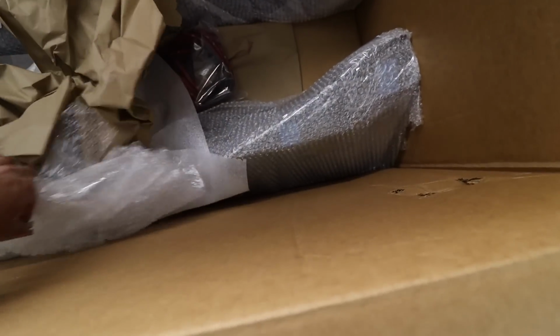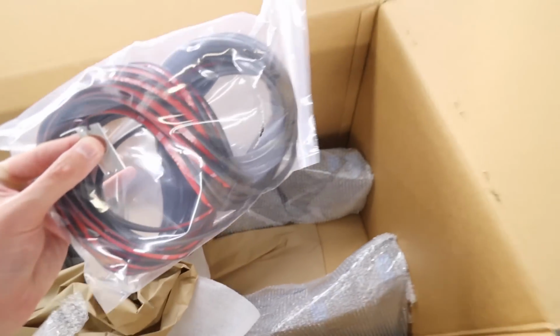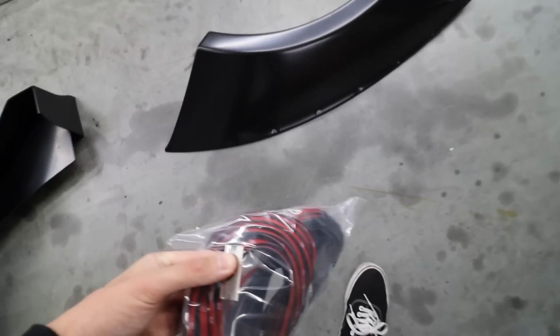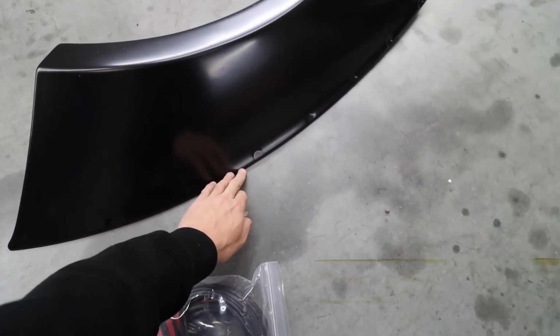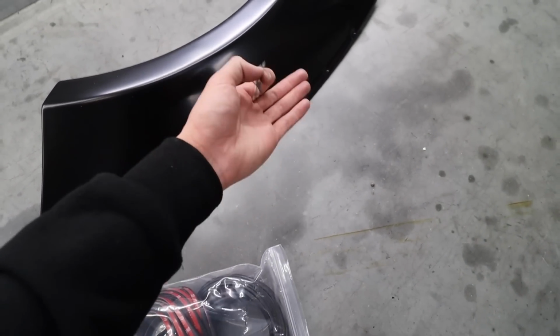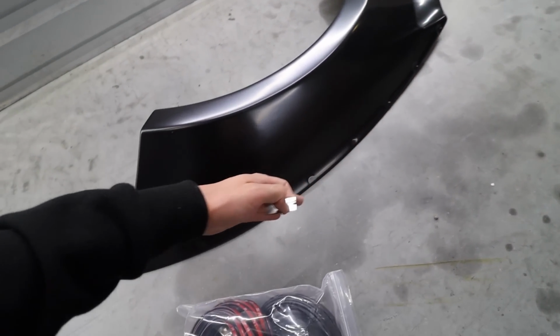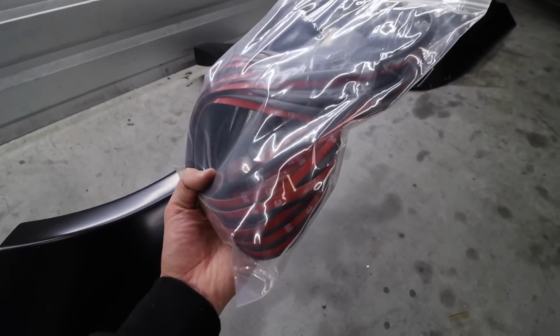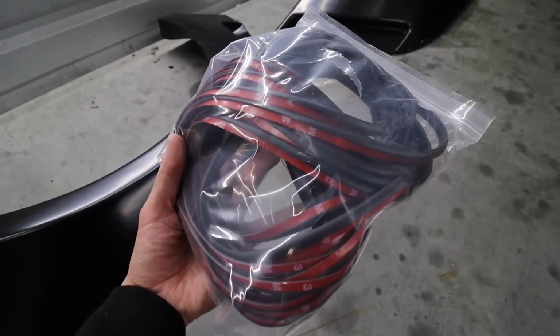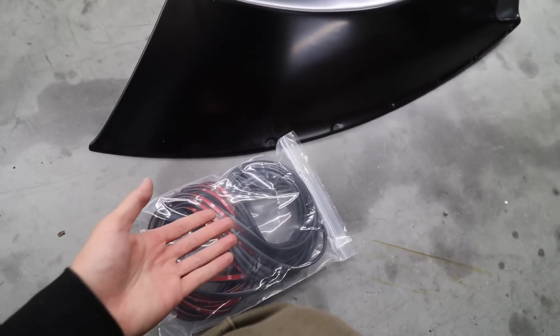I feel like it's like Christmas all over again. Oh, sick. It comes with a bag of this rubber seal. So this actually goes around the edges, where you bolt it onto the car, so water doesn't go through. And also, if you want, it gives it that outline look of the wide body. Depends what color I go with, honestly. If it's a bright color, I'm not gonna put this on because it's gonna make it look kind of weird. But if it's a dark color, I feel like it would be a nice touch and you won't really be able to see it.